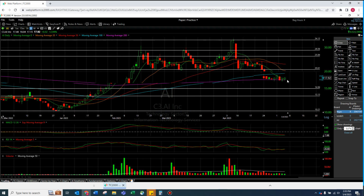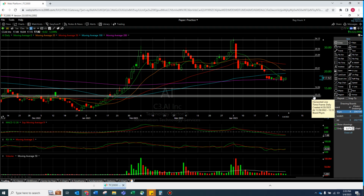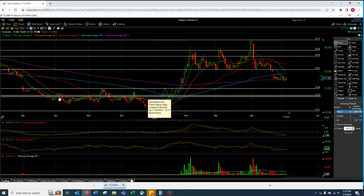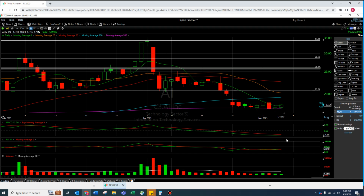But if we lose this purple line, in my opinion, it should be a quick drop to this 13. I don't know if this 14 line is going to be that strong because really all we have is this one top. This 13 has a whole nice little plateau, and this just does seem like the stronger line. But the 200 is a very strong line. It is the last one here for a reason. It's generally the hardest one to break up, and it should be the hardest one to lose down.